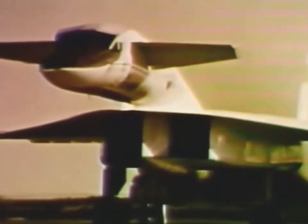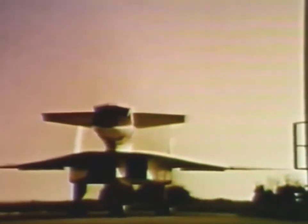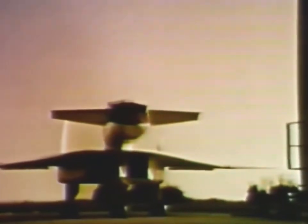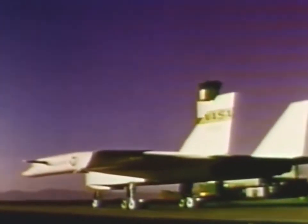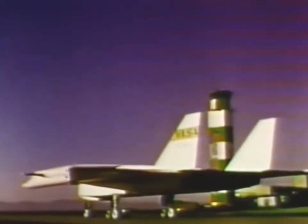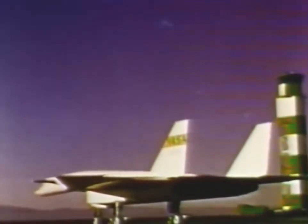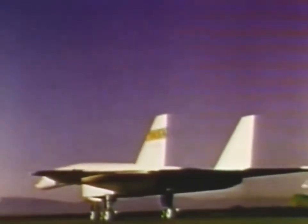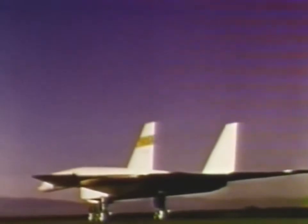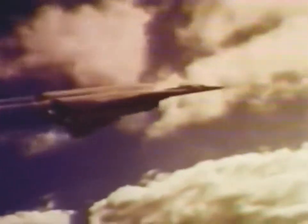The XB-70, the world's largest experimental aircraft, was 185 feet long, had a wingspan of 105 feet, and was 30 feet high at the tail. It was capable of flight at speeds of 3 times the speed of sound, 2,000 miles per hour, at altitudes of 70,000 feet. The major objectives of the XB-70 flight research program were to study the airplane's stability and handling characteristics, evaluate its response to atmospheric turbulence, and assess propulsion system performance.